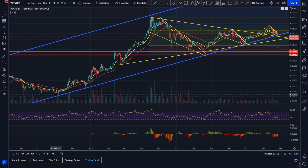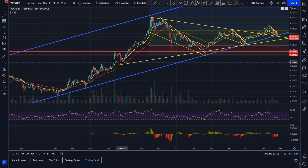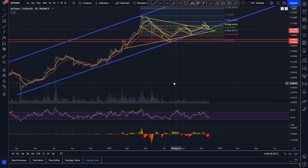from all the way down here at basically 1 cent at the start of November, all the way up to 28 cents in the space of 6 months. That's an absolutely incredible, basically a 28x if you want to look at it like that. Or basically running in a month and a half from 3.5 cents to 28 cents, basically a 7x in a month and a half. Pretty incredible run. So obviously you can see that Vechain has the potential to do this.